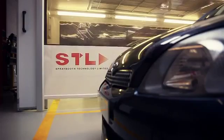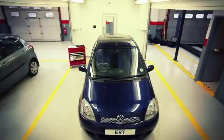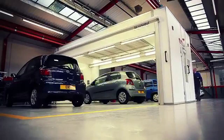The ERT process moves through a number of stages: dent pulling, body filler repair, primer application and sanding, top coat application and drying. Top coat application is most effective with Akzo Nobel Sikkens waterborne base coat Autowave. Every stage is completed without moving the vehicle. The repair booth simply moves to the vehicle when paint application is required.